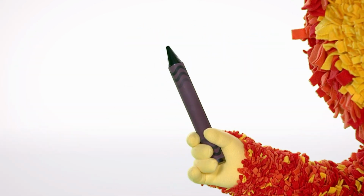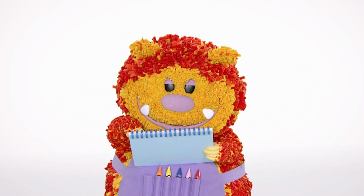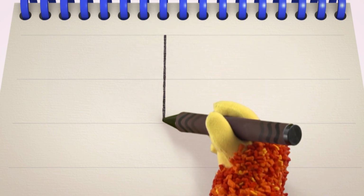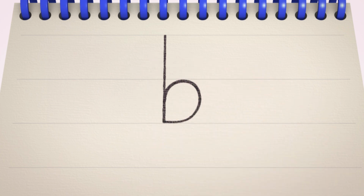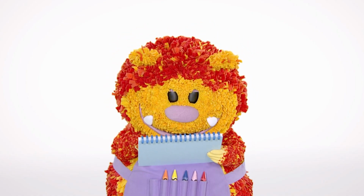Have you got your squiggle pads and squiggle sticks ready? Let's get squiggling! Holding your squiggle stick like this, move it down, up a bit, over and round. The letter B. Let's squiggle it again.